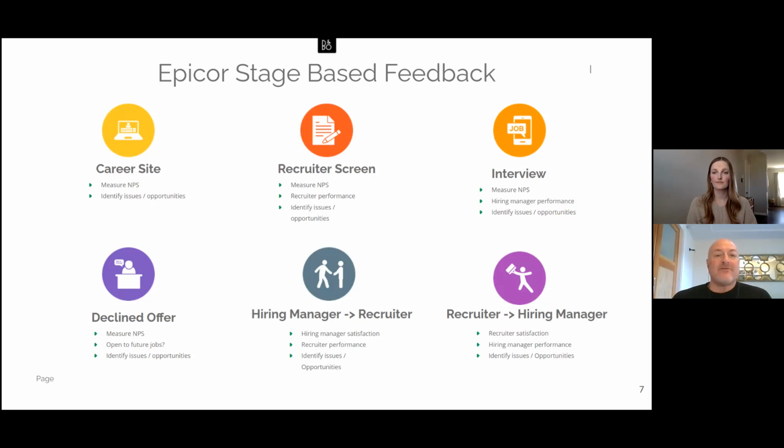You've been working with it for a while, seeing the benefits of that. What's sort of next in Epicor recruiting with regard to feedback and candidate experience?